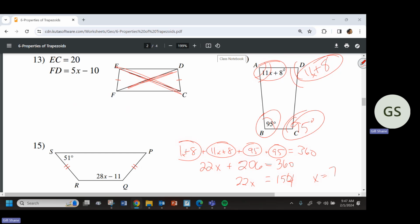Same exact thing we did in the last one. You could say the opposite angles add up to 180. So these two add up to 180. You could do exactly what we did over here. This angle is 28, subtract 11. That's 51. And then you do the exact same thing. I'm not gonna go through and do that one, because it's the same problem.